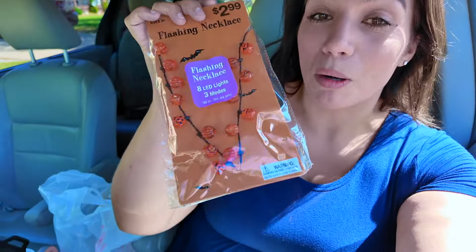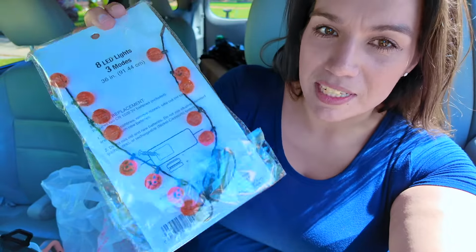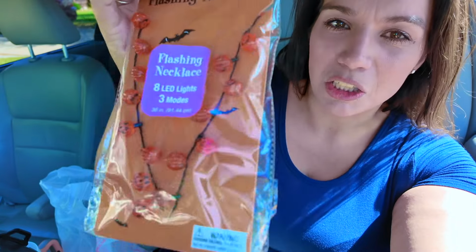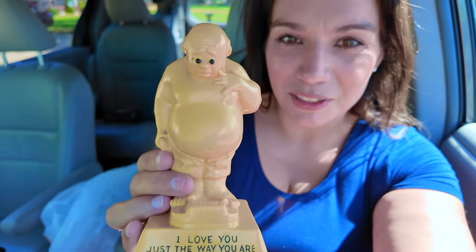This I picked up for Benjamin for Halloween. This was in a 50-cent bin. I know I way overpaid for this, but that's okay. It's a little light up jack-o'-lantern necklace. I figured it'd be cute for Halloween for Ben. Now my weird stuff. You guys know I like my weird stuff. So look at this little guy.